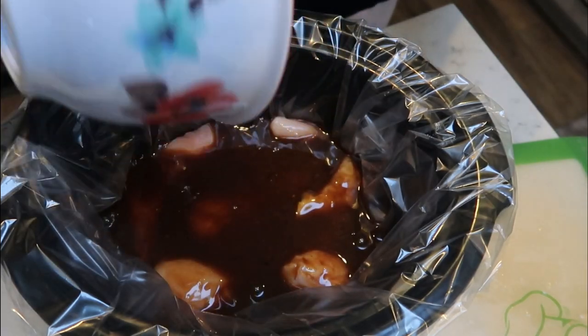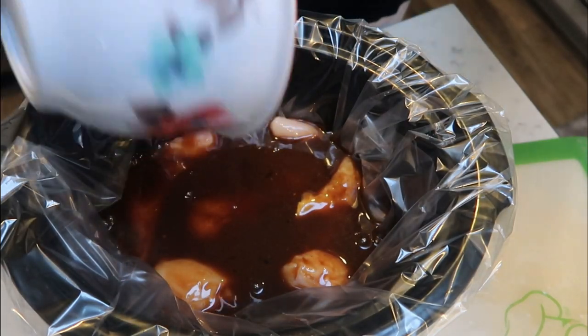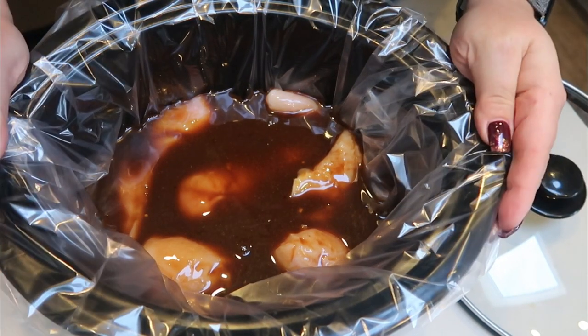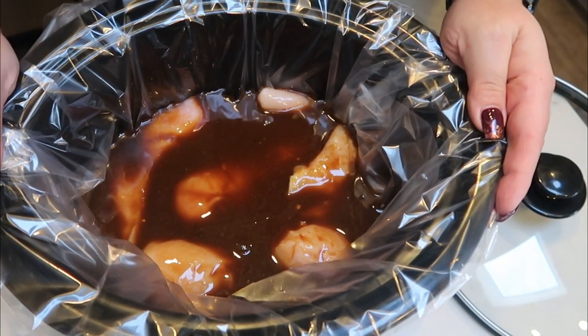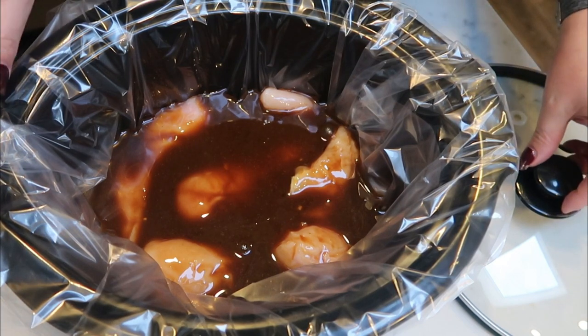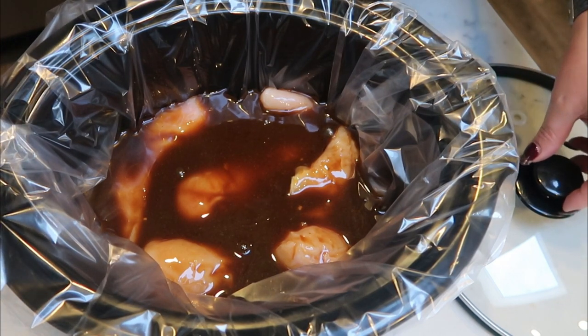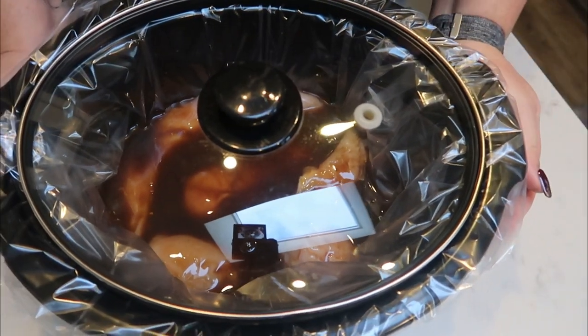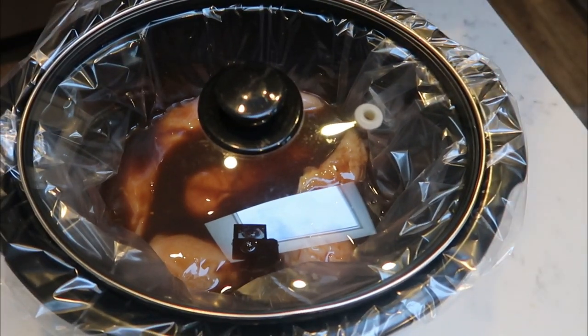Now you have the option to cook this on high or low, whatever your preference is. So I have everything ready. I'm gonna go ahead and cook mine on low for 4 hours. You can also cook it on high for 1.5 hours, whatever your preference is. So I am just going to pop on my lid. Let's get this on low and I'll be back in about 4 hours.